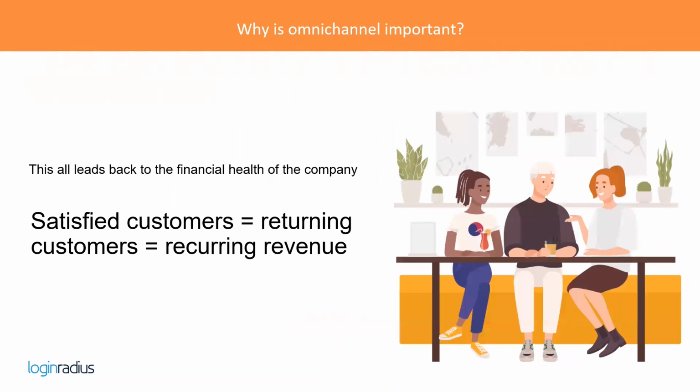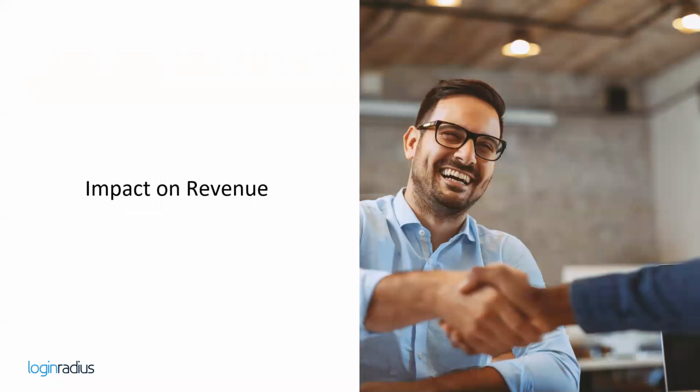And again, this all leads back to the financial health of the company. Satisfied customers are more likely to return, and the retention rate is much higher, which means a higher recurring revenue for the company as well. Having said that, we can take a closer look at how the customer experience really has an impact on your revenue.